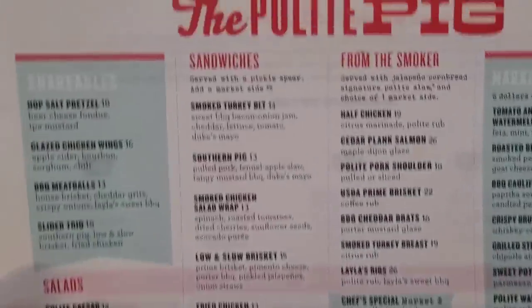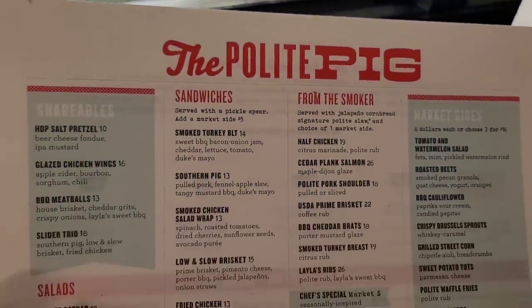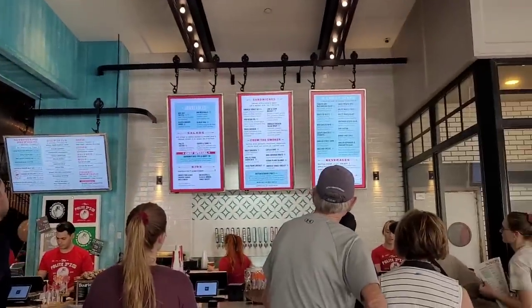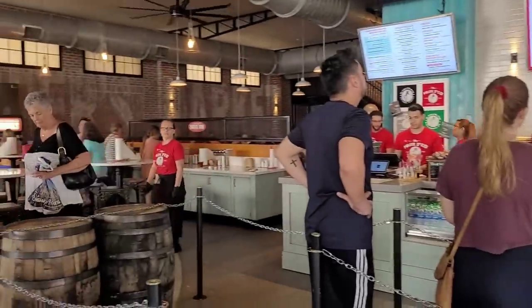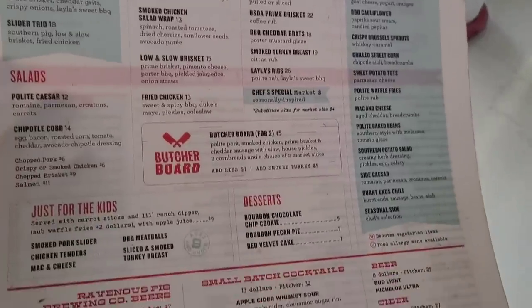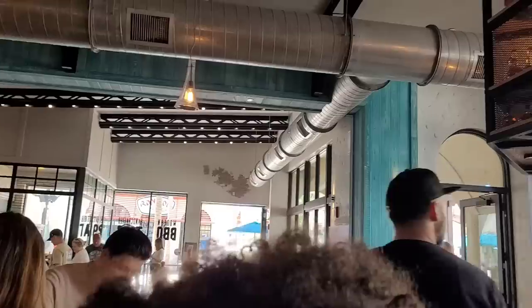All right, so we've decided to come in here to the Polite Pig, but I'm going to check out this menu first. It's like a lot of places here where you stand in line, and once you order, they give you a number and they bring it over to your table. But I'm not very good at deciding quickly, so we're going to take a look at this menu and see what we can find, and then we'll order.